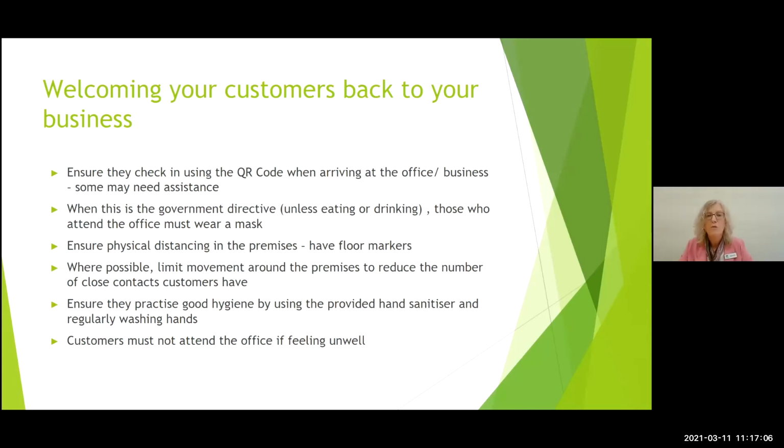Again, what you want to do also in order to protect your customers and your staff is to limit movement throughout the premises wherever possible. You're doing this so that if there is an outbreak, if someone does come into your organisation who does have COVID-19, your contact tracing is clear, and people are only casual contacts rather than close contacts with each other, because you have ensured that they weren't spending a lot of time together in very close contact.